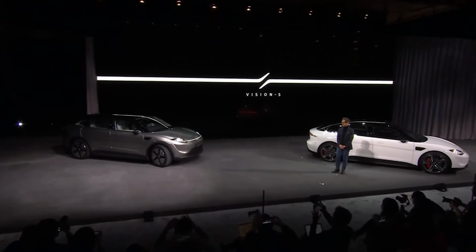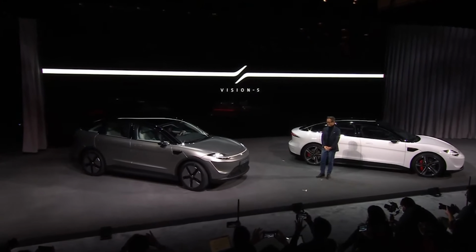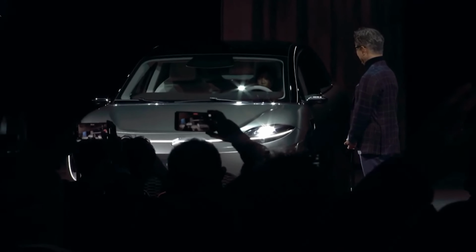Now, I don't think Sony should be putting so much effort into the automotive business. As I said in my own video, it is extremely difficult to remain profitable as a car brand. Yes, new car manufacturers have done it. The latest electric vehicle company I can think of is Tesla, but most other car brands have been around for decades, if not centuries.